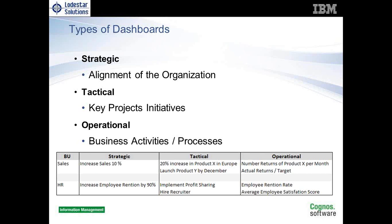So I want to increase my sales of product X in Europe by 20% in this certain time period. And I want to launch this new product in December. And I believe those steps will get me to my strategic goals. Because we typically know if we just do what we're doing today, we're not going to increase our sales. We might stay flat in this economy. We might go down a little bit. But typically, it's not like suddenly the phone starts ringing off the wall. So we have to do something different.